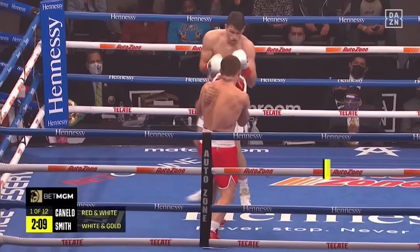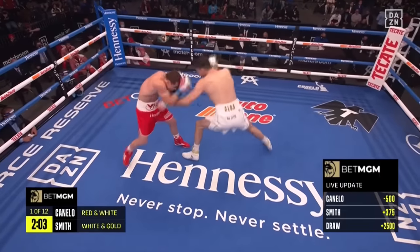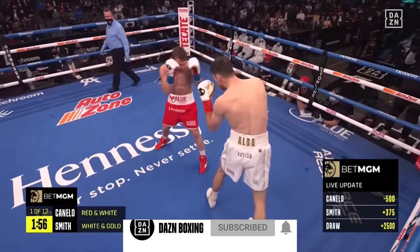Feeling out process now in round one. Canelo was accepting this pace against Sergey Kovalev in his last fight. It'll be interesting to see if he's accepting of that pace in this fight.